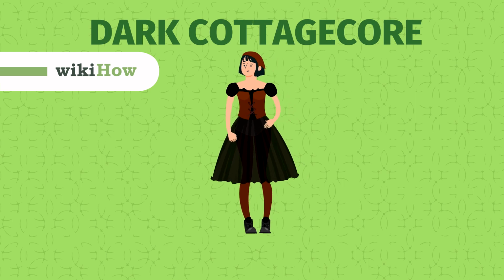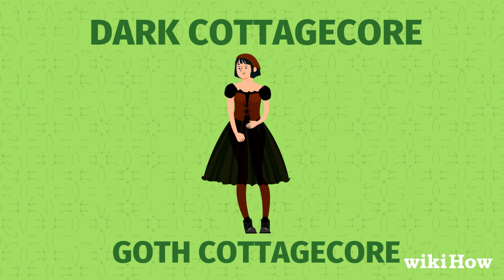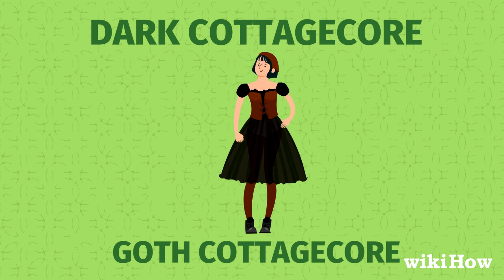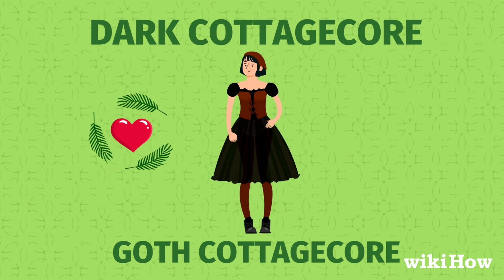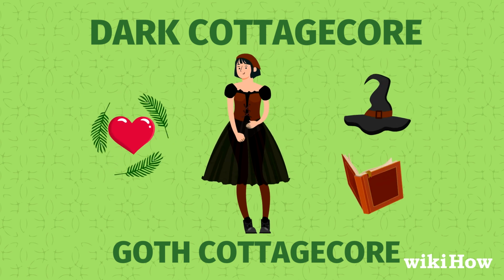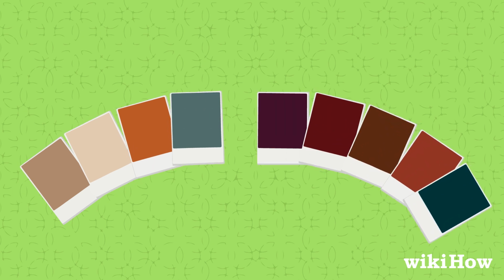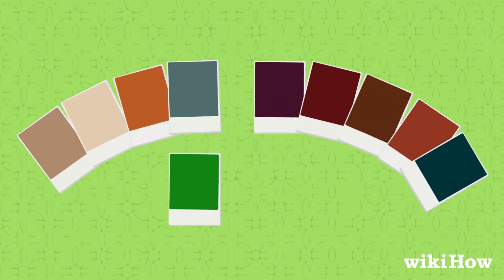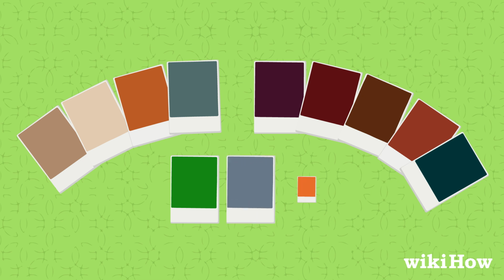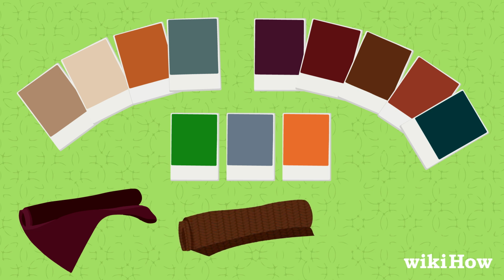Dark cottagecore, also known as goth cottagecore, offers a moody twist on the traditional cottagecore aesthetic, merging its love for nature and vintage style with elements of witchcraft and dark fairy tales. This aesthetic embraces a color palette of earthy hues and deep tones, such as forest greens, slate grays, and autumnal oranges, often incorporating heavier fabrics like velvet and chunky knits alongside flowy materials.